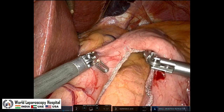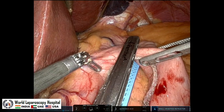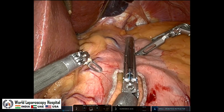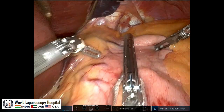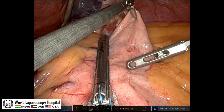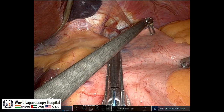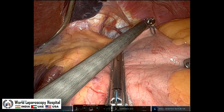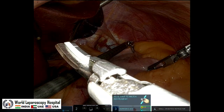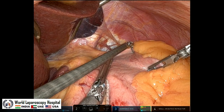So this is the pouch, which is roughly loose, and now we are at the angle of His.